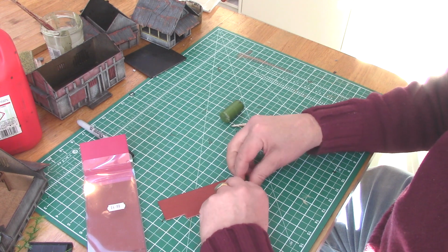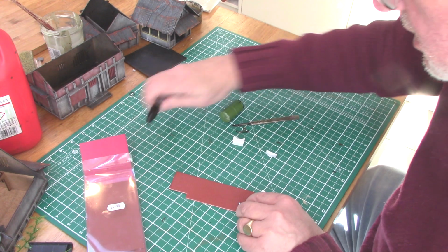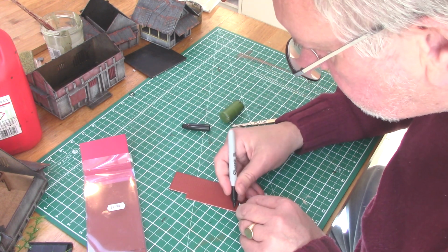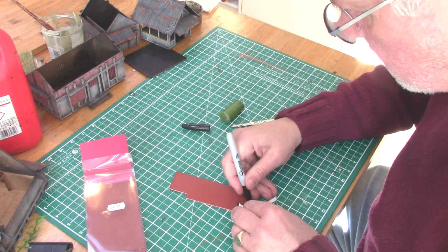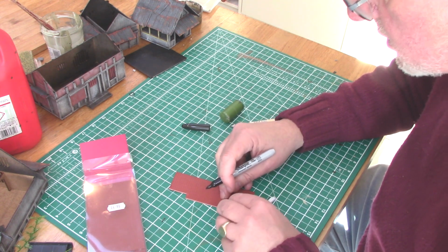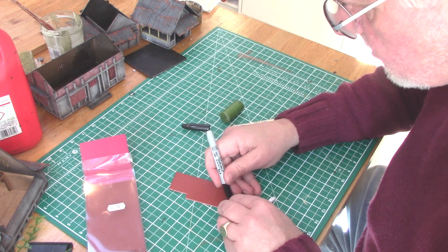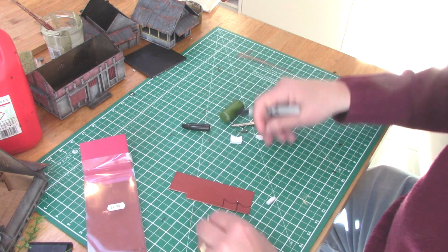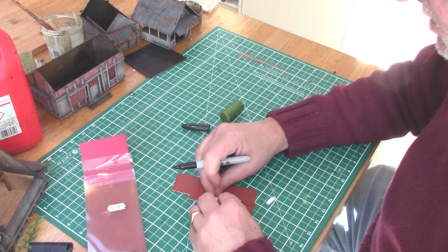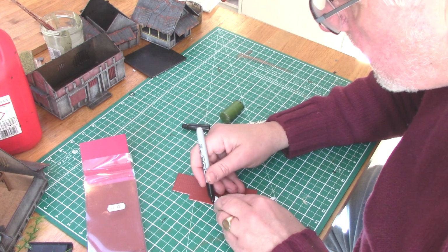You know, you really only need a bit here that's not much more than an inch square, but let's draw this on, and we're going to need 4 of these, 2 for each side, and then once we cut them out we're going to do an end piece, only at one end because we won't see the other end because it's going to be hidden by the building.